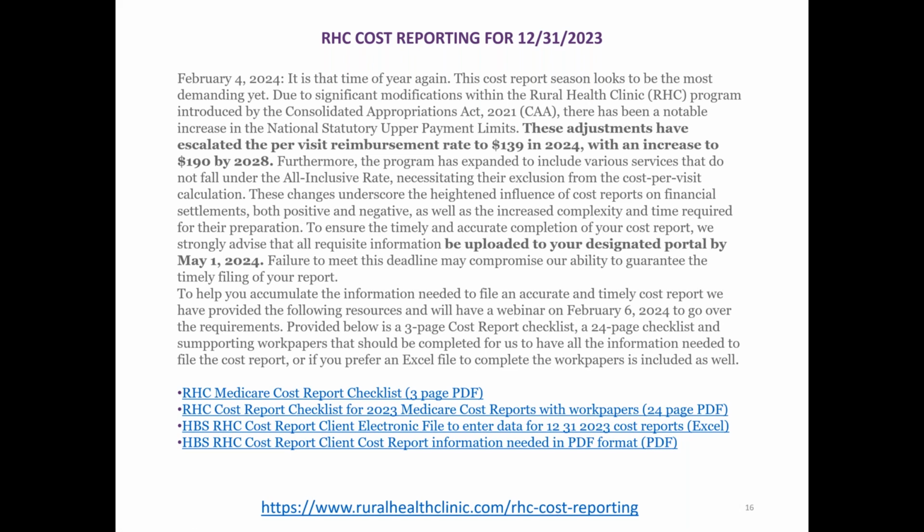If you want to do everything electronically, which is the preferred way, you can go in there and your work papers are set up electronically. So you can go in an Excel spreadsheet and fill in your information in there. We have it in a PDF format if you want to write it in there, but really Excel is the way to go. Save it with your name on it, save it with the fiscal year end on it.